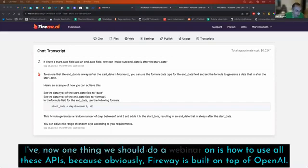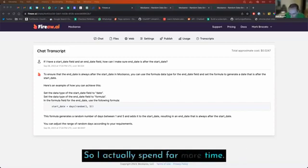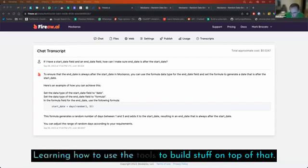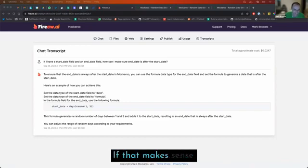Now, one thing we should do a webinar on is how to use all these APIs, because obviously Fireway is built on top of OpenAI. Makaru has features built on top of OpenAI. So I actually spend far more time learning how to use the tools to build stuff on top of than I have using the tools to build stuff, if that makes sense.